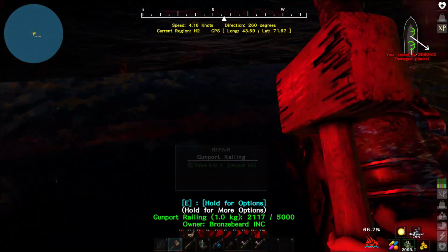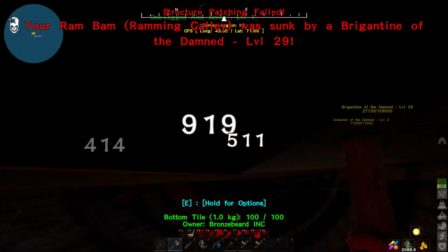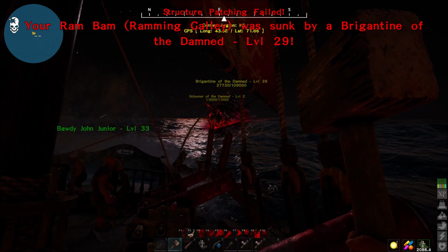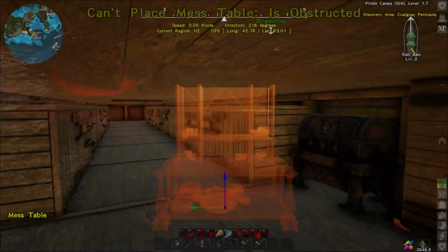You can't swap them in and out. The sails you can swap in and out. Now, talking about the sails, it says that you don't need to carry around resources to repair anything. You will need raw resources and a hammer to repair your sails, so remember that.